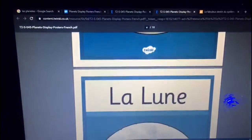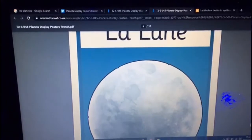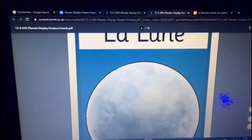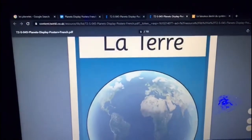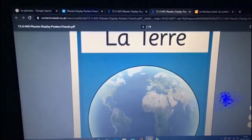Next we have the moon, which is called La Lune, La Lune. Absolutely beautiful. I love the moon. Next we have the word for the earth where we live. La terre. La terre.